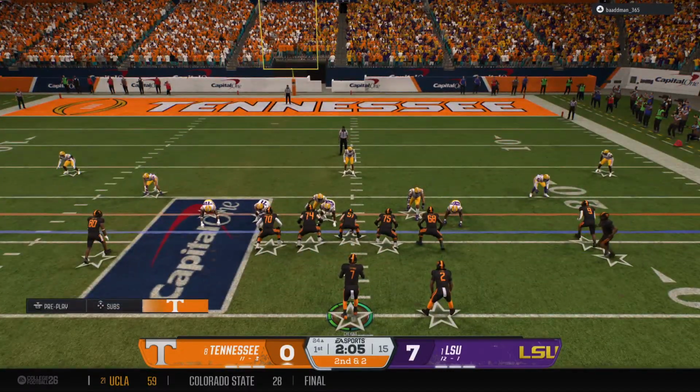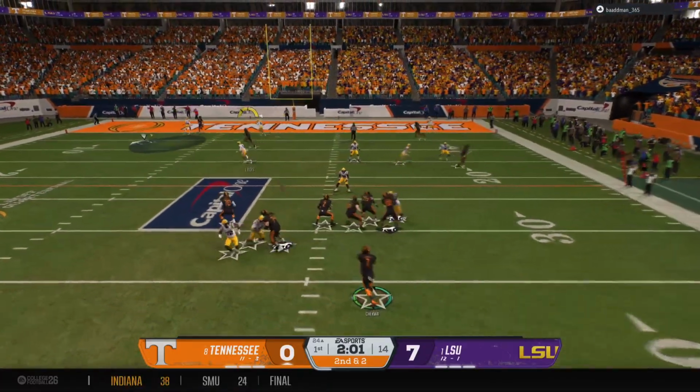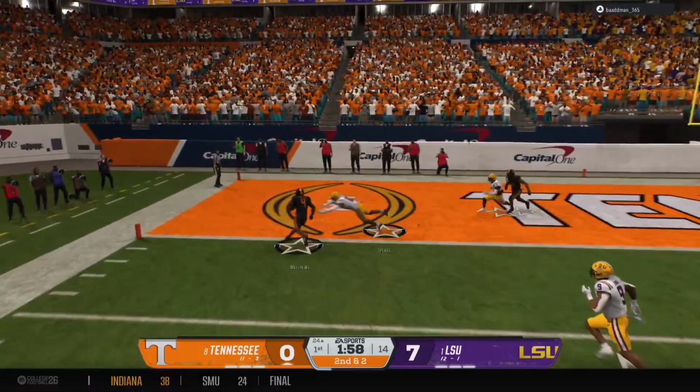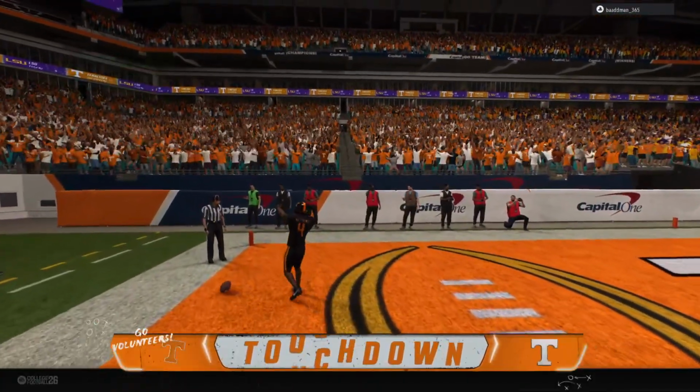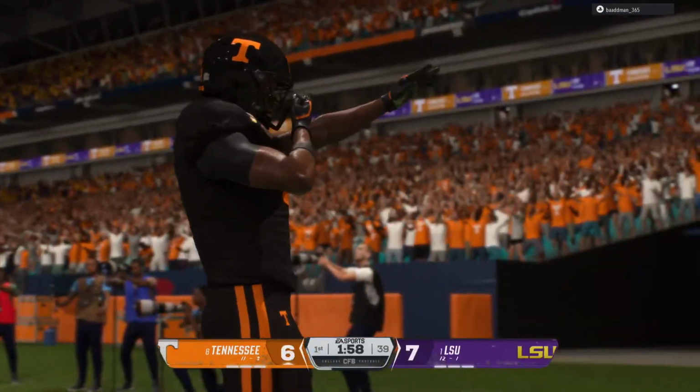Pre-snap motion from the receiver. Looking to pass here on second down. Fires it to the wideout. Makes the catch. Can he get in? Touchdown, Tennessee. A much-needed counterpunch delivered.